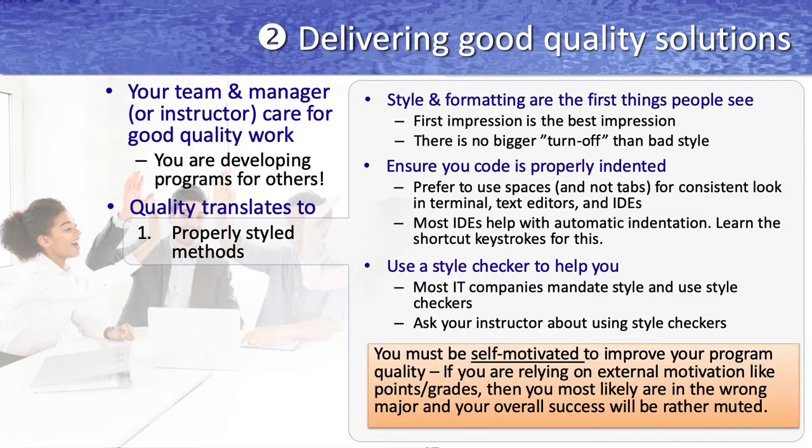Keep in mind, of course, you must be self-motivated to improve the quality of your solutions. If you're simply relying on external motivation like points or grades or your instructor to force you to do good style, you're most likely in an incorrect major, because you're saying you're not interested in doing good quality work by maintaining good quality in your solutions through formatting and styling. So if you do not do good quality work, your overall long-term success will be muted and you will not be as successful as you could have been.